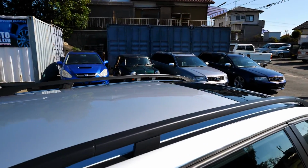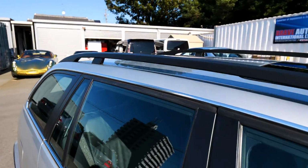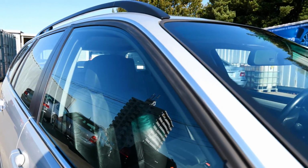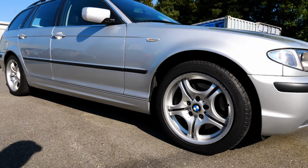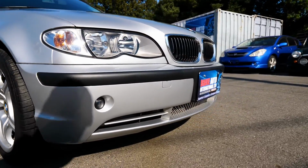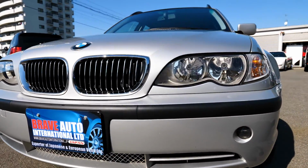You've got the factory roof rails there. You've got the chrome trim around the door windows, etc. You've got 17-inch motorsport alloys. You've got front fog lights down the bottom there. The headlights are nice and clear.